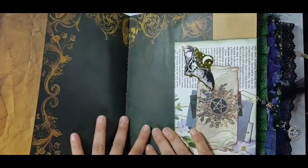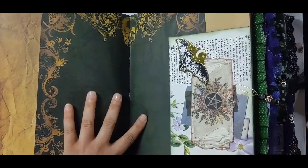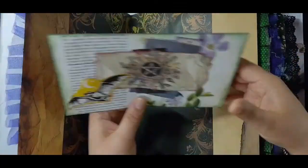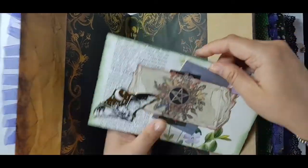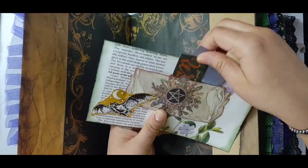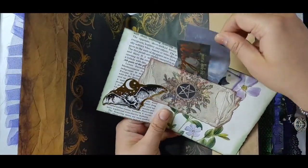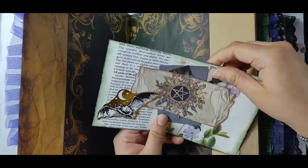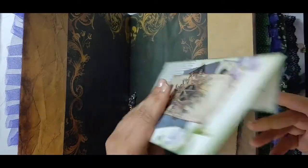And I'm trying to go fast, you guys, because I know that these tend to get pretty long. So bear with me. There is another envelope. This one has a front tuck spot for her to stash some stuff in. There's a little note card, notepad paper. That's really cool. That sticker.